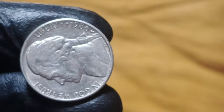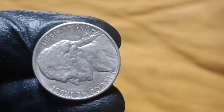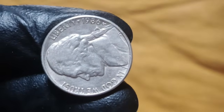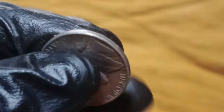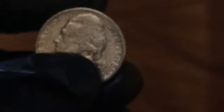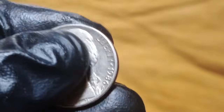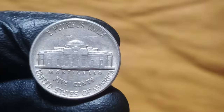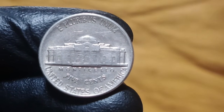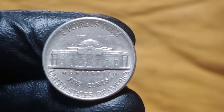News spread quickly through coin circles, setting off a frenzy of searches across the country. When the coin finally hit auction, bidding was ferocious. Private collectors, museums, and even investors from outside the numismatic world fought to own it. By the end of the night, the hammer came down at a jaw-dropping $290 million, a number that left even seasoned experts stunned. But what truly elevated this coin's legend was not just its error, it was its timing.